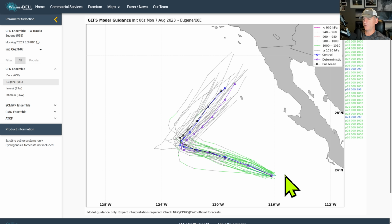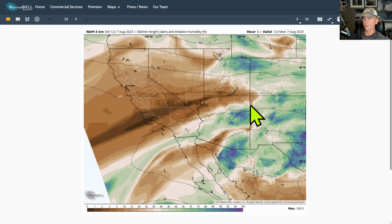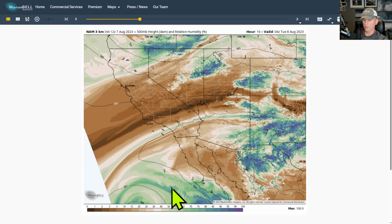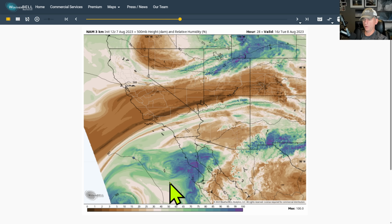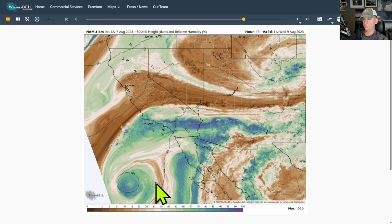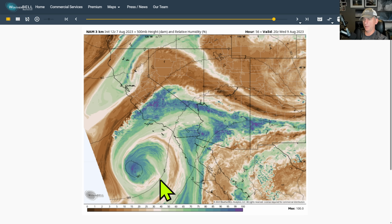This is Eugene, and as a tropical system, it is not a threat to any place on land right now, but the moisture surge associated with it is what's going to bring some potential for precipitation across Southern California. This is looking at the 500 millibar heights and relative humidity. This is the NAM3 CONUS high resolution model. You can see California is here. There's Baja Peninsula down here. There's Arizona. Here's Mexico. We put this into motion, you can clearly see the remnants of this tropical system and the moisture surge associated with it, trying to move up over Southern California. Look at this little spin in the atmosphere there as we continue on in through Wednesday here.